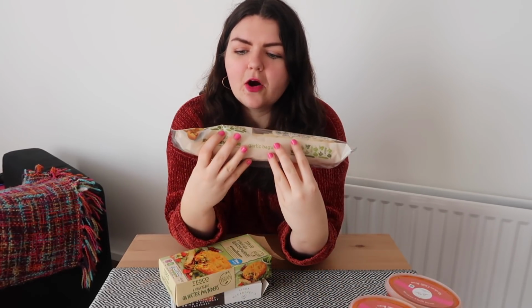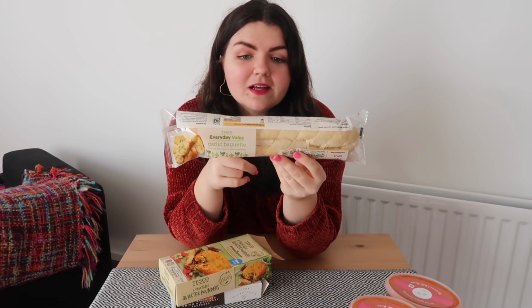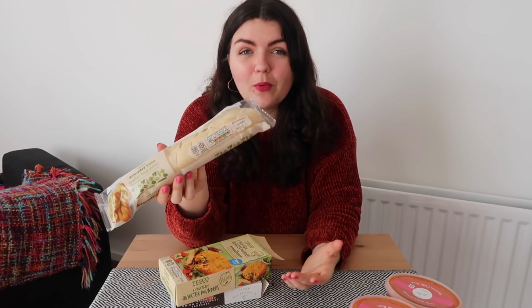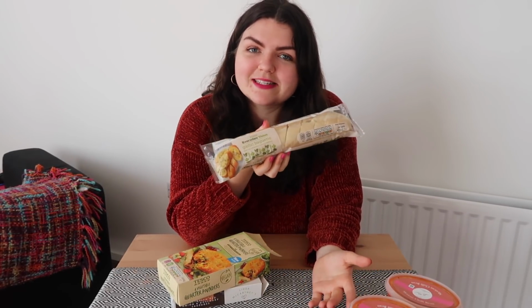Then I also have the Everyday Value garlic baguette. This is really nice as well. So in the normal Tesco garlic bread that they make, they use butter, whereas in the Everyday Value one, they don't want to spend as much money. So they use margarine because making vegan food is actually cheaper. So that's why this is accidentally vegan.